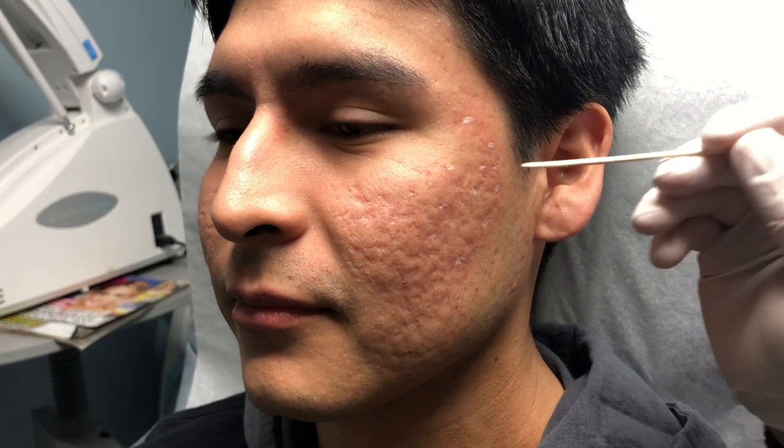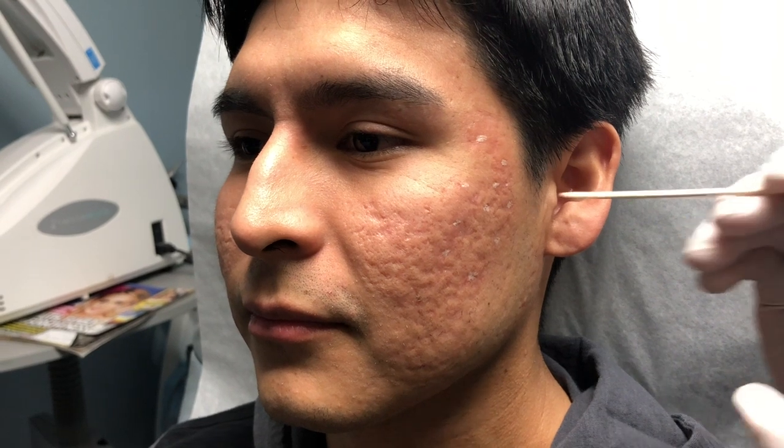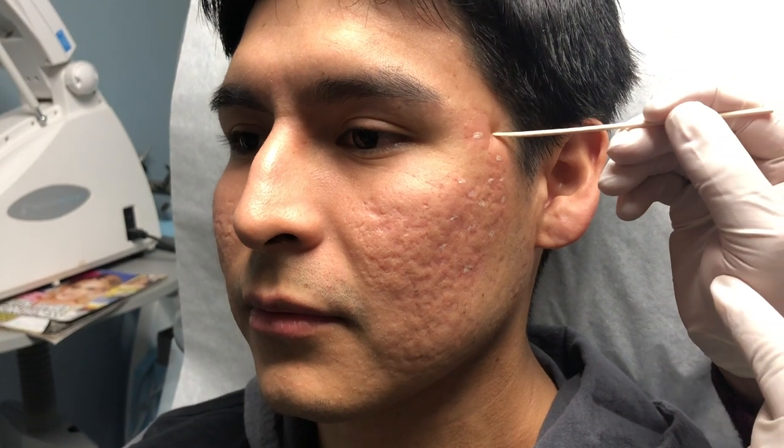Again, we literally treat every acne scar one at a time. The laser is a little bit different because when you do the laser, you're just basically treating the whole area. But again, the laser is not going to necessarily pick up all the deep acne scars. That's why I'm a big fan of the TCA.